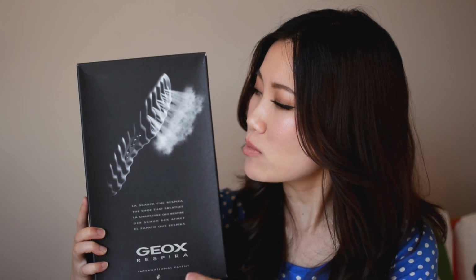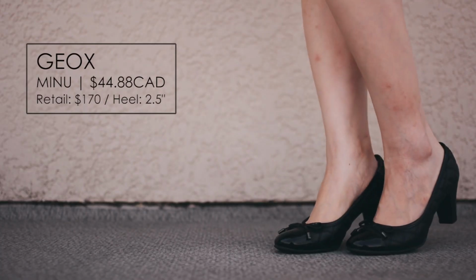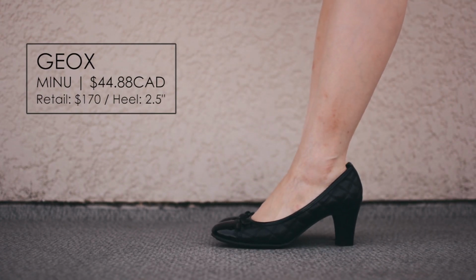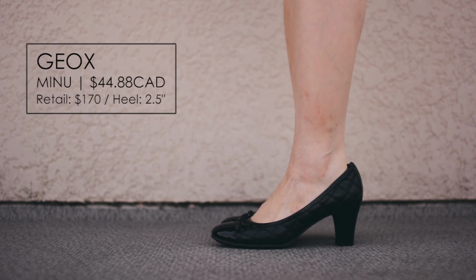Let me know if you have tried anything from the brand GEOX. They are an Italian brand, I believe, Italian-made shoes that brings it up to another level, but they're really about innovative comfort for your feet. So their claim to fame is that they've got these breathable soles on the bottom. They've got tiny little holes in them, but it's a breathable membrane that allows sweat and water vapor to escape from the inside of the shoe, but doesn't let water from puddles come up the shoe.